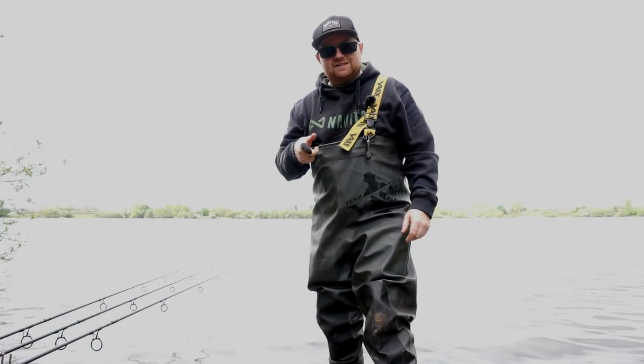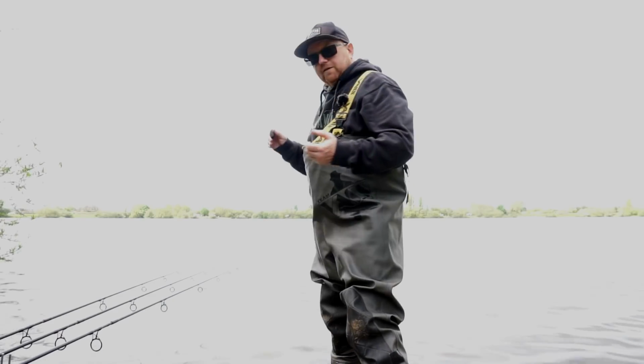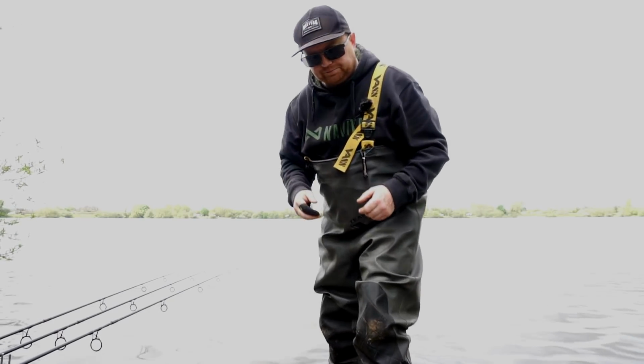A1 pits, pit 6. I thought I'd just have a look and see what was going to happen with this lake. And there are fish showing, but they're about 200 yards out. So what we're going to do is try and get some bait out there and try and catch something.